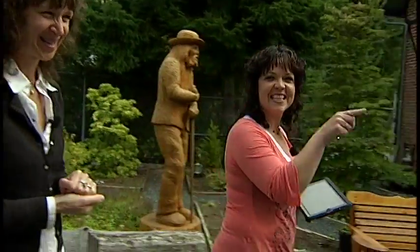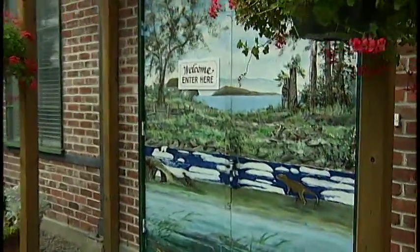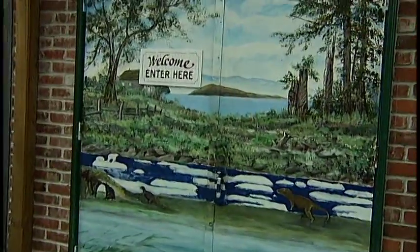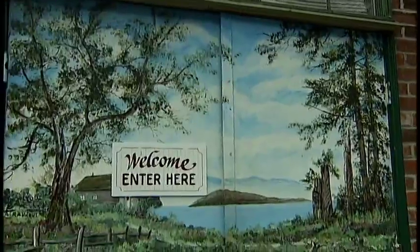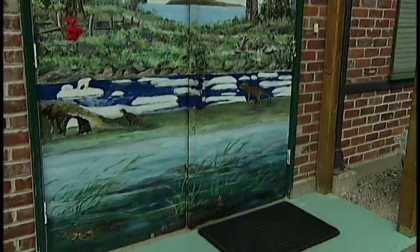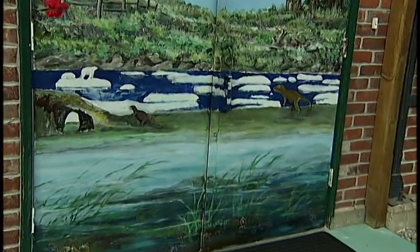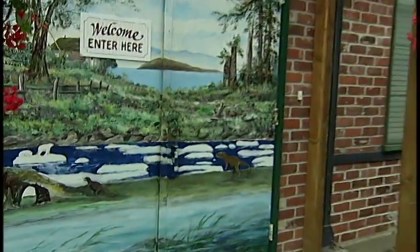We're going to do one last thing in the next minute here, and your front door here, Natanya, is beautiful. It says, "Welcome, enter here." And it's done by local artists, and it does try to portray not only, of course, the beautiful site that we are on, overlooking the ocean here in Qualicum Beach, but also you can see the dinosaurs and whatnot, and that is the paleontology aspect of our collection. We do have a very, very large fossil dinosaur bone collection in our museum, so that's what it's made to represent.